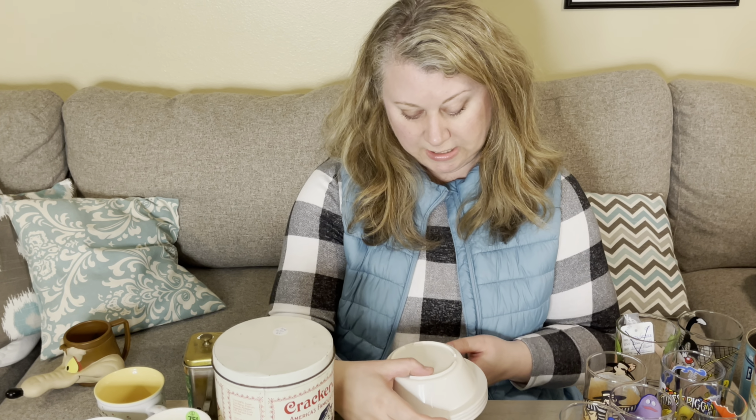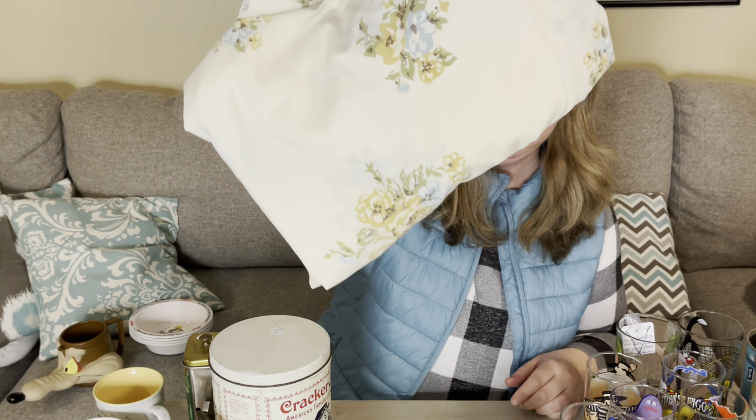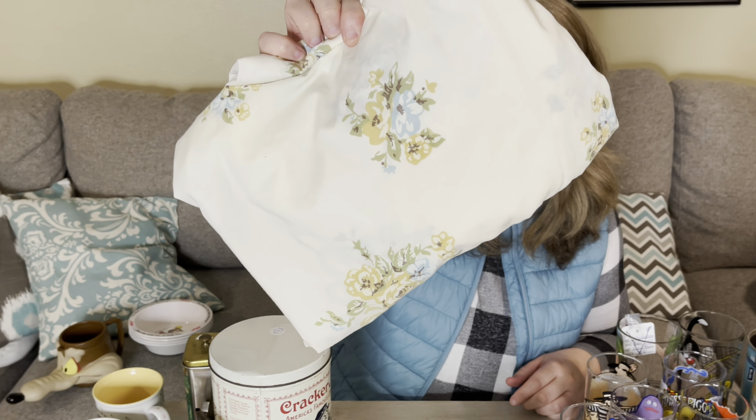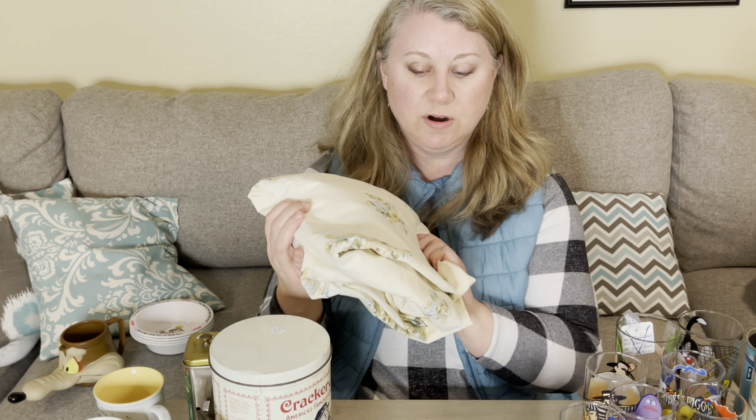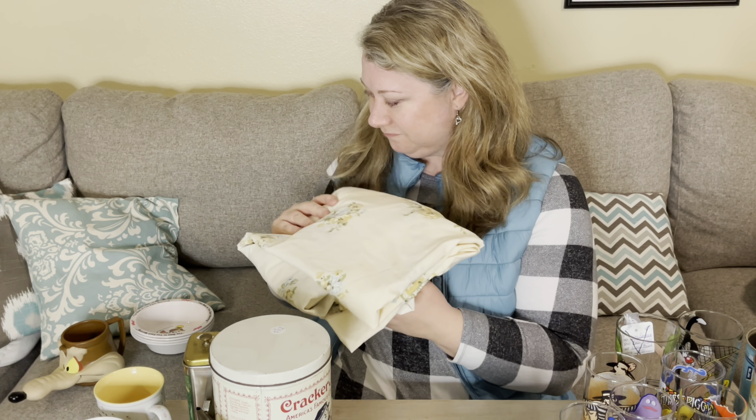And then, as you know, we always look for sheets. So we found this sheet here. We've had the top or the flat sheet of this same pattern in our shop before, and it has sold. And this was a fitted sheet. The fitted sheets are harder to find, especially in good condition. And this one doesn't seem to have any pilling or wear on it at all. This was a double. It'll sell for about $24, and we got it for about $2.50.